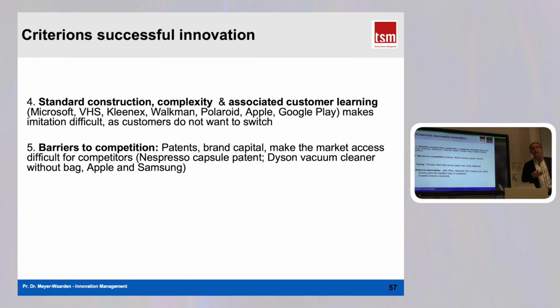This brings me to the correlated standard constructions. So when you create a standard, such as VHS, then you become the leader in the market. Everybody is talking about VHS, or other examples of standards such as Kleenex or Tempo in Germany for paper tissues, or Polaroid instant cameras.